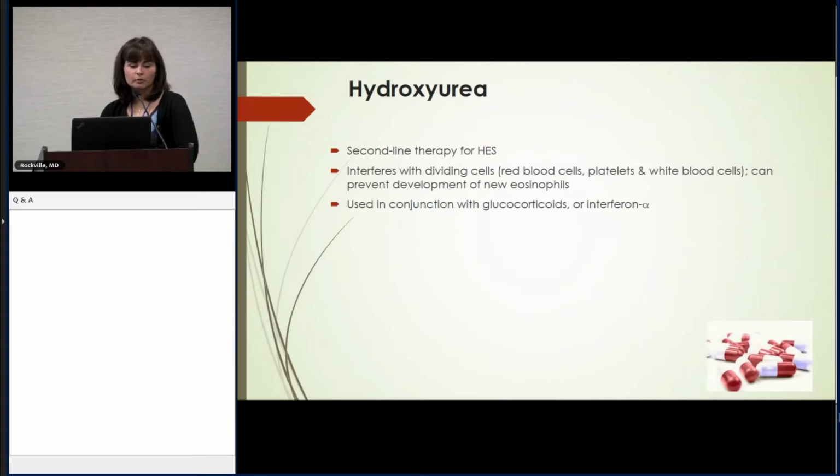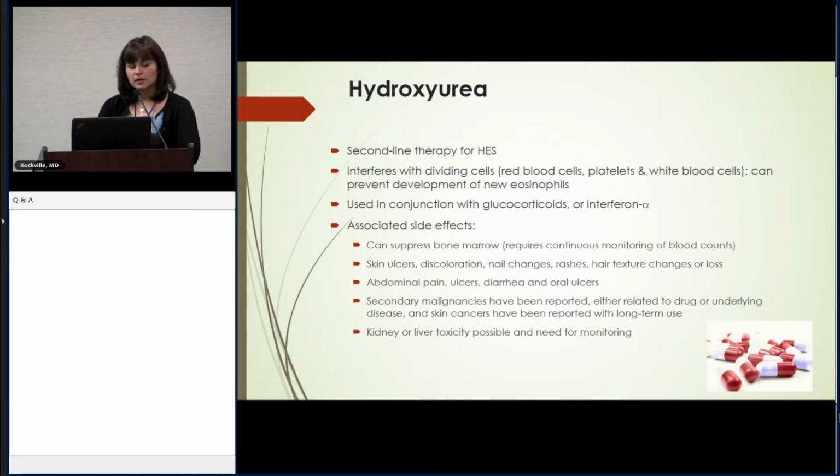Hydroxyurea is also a second-line therapy for HES. It interferes with dividing blood cells, including eosinophils, but may affect other blood cell lines. And it's often used in conjunction with steroids or interferon alpha as an adjunct therapy, so we add it on to try to get better effects. It's generally a little bit better tolerated, but it can also suppress the bone marrow, cause skin changes, including pigmentation changes, effects on hair, abdominal side effects, and secondary malignancies have been reported with these drugs. But a lot of people take them and have done okay.